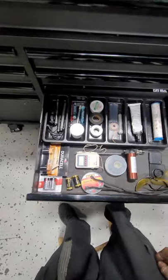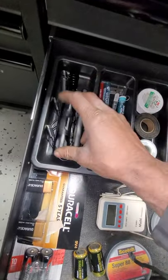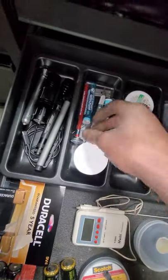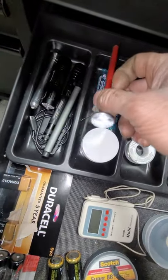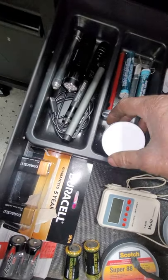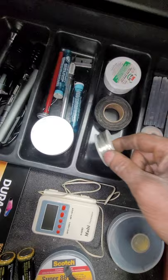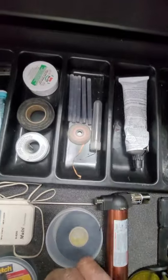This is my AC drawer. It's got multiple AC UV lights. Got one there, that's from Harbor Freight. I don't use that, but this one I do. I believe this came from Advance. Use that every now and then. Temperature gauge for when I put it in vents when I'm testing the air conditioner. There's the flux for when I solder. Look at that braided electrical tape for when you need to cover harnesses up after you fix the wire. More soldering. There's a tinning flux. Sticks for my glue gun. More soldering.